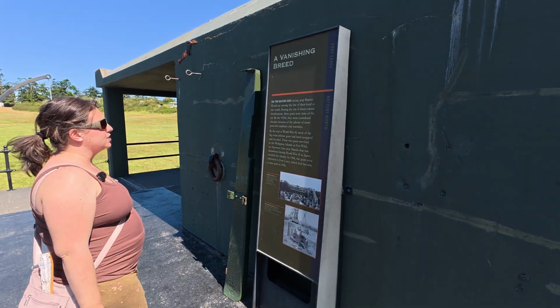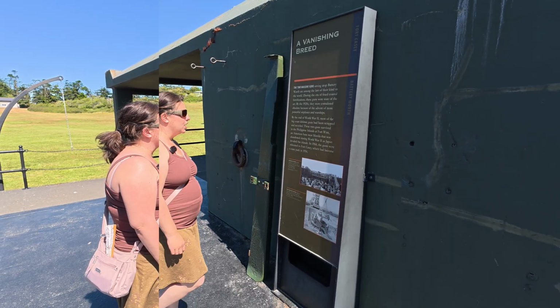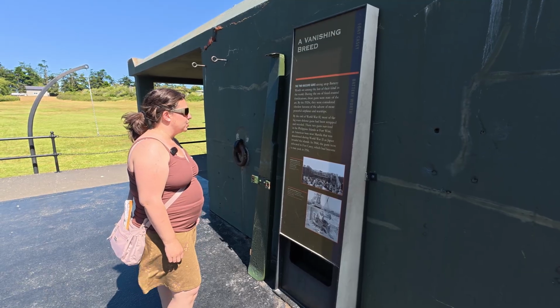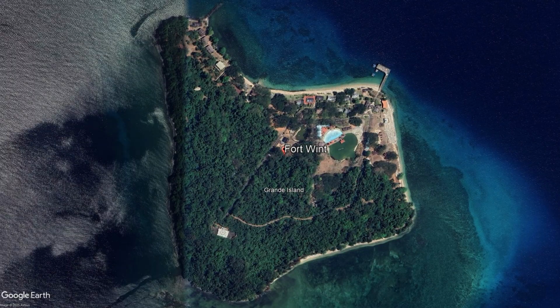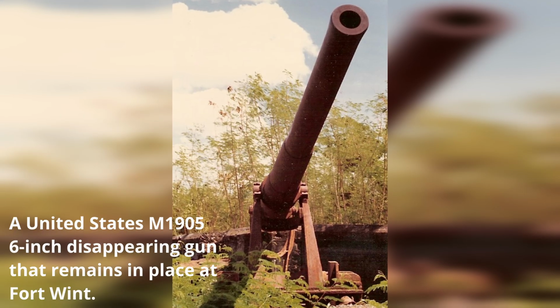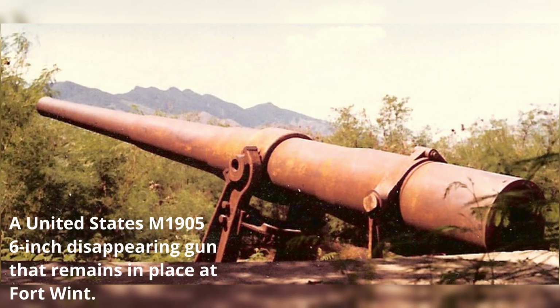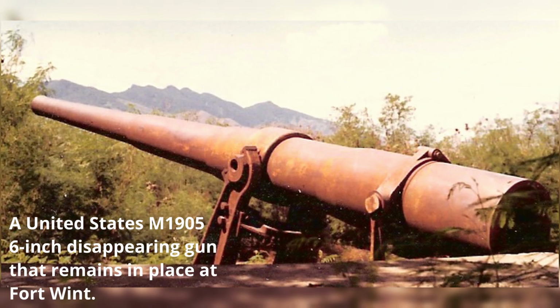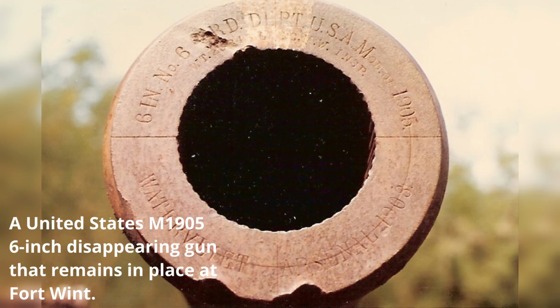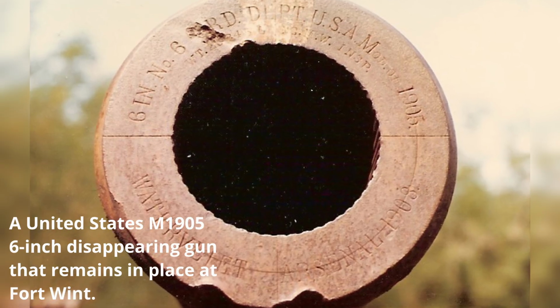The two massive guns sitting atop Battery Worth were among the last of their kind in the world. These two guns survived in the Philippine Islands at Fort Wint, which was an American base near Manila. And that base was abandoned during World War II as Japan invaded the islands. In 1968, the guns were relocated to Fort Casey, which had become a state park in 1956.